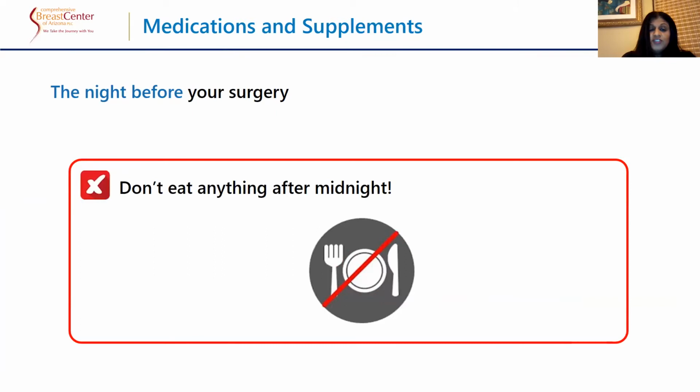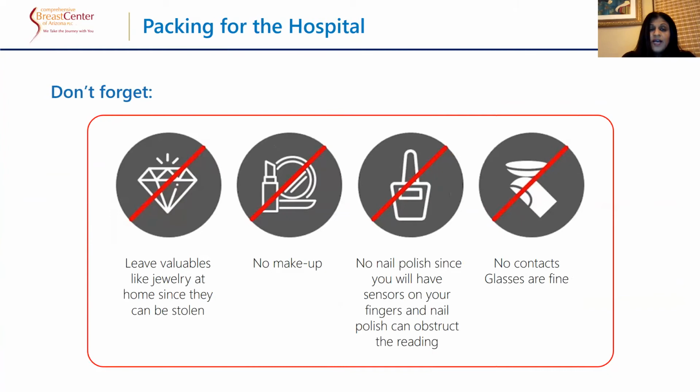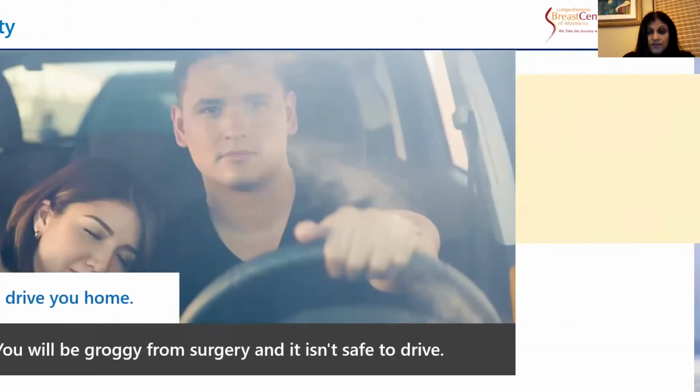The night before surgery, don't eat or drink anything after midnight. We will go over what medications you normally take in the morning and what is okay to take with a small sip of water. When you're packing for the hospital, please leave all your valuables at home and remove all piercings. This includes earrings, tongue rings, any wedding rings or any rings at all, because all of these things can interfere with the surgical instrumentation. Don't wear any makeup, no nail polish, no contacts, glasses are fine. You must have someone to drive you home, otherwise the hospital will cancel your surgery.